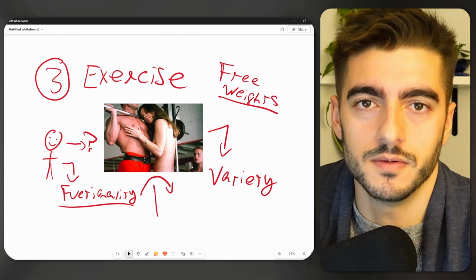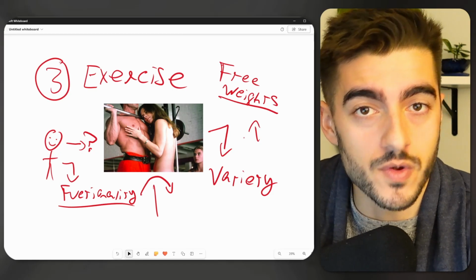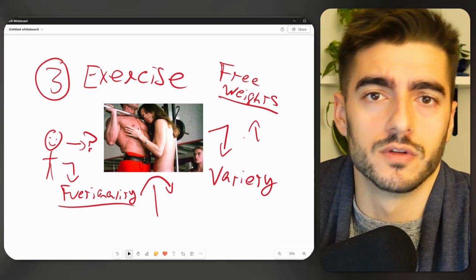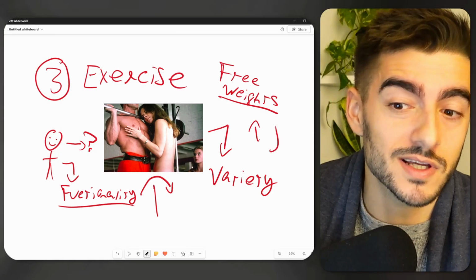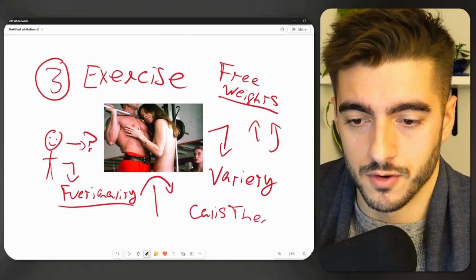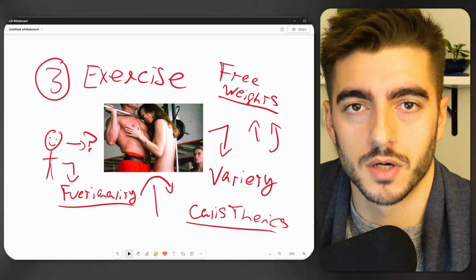I have variety. Machines are really good for targeting muscles. Sometimes I like to start my workouts with free weights so I can just go crazy, and then once my body gets weaker and tired, then I move to machines. But other times, I do it the completely opposite way. Also, I throw calisthenics into the mix because they're great, you know, pistol squats, muscle ups, all that stuff.